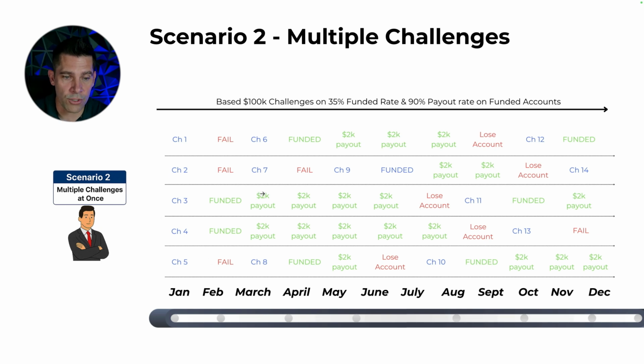So one thing I wanted you to notice here, guys, is look at the consistency, right? You've got 4K, 8K, 6K, 6K, 2K, 2K, 2K, 4K. So you can see every single month he is now consistently turning over money. There's no longer that income gap that happened in scenario 1. You have good months and not so good months, but every month's a good month when you're making money, right? So that is the beauty of this.